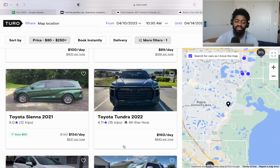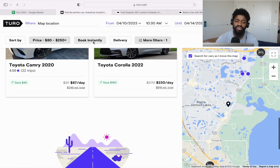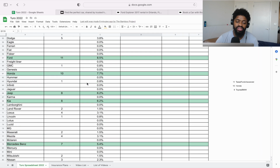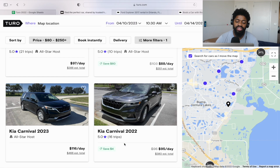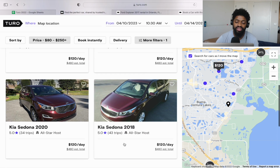Nope, I don't like this amount of trips. Not feeling it at all. The low numbers are too low. And let's see the Kia. 21, 10, 16, 1, 10, 43, 34. So the Sedona is okay, and they charge $124, so that's not bad.